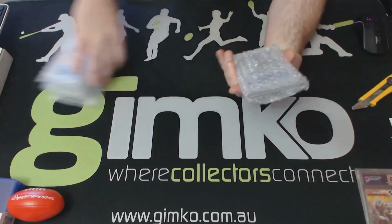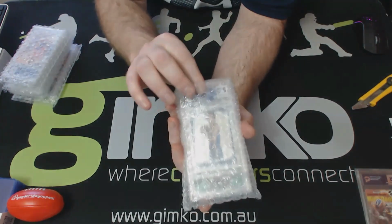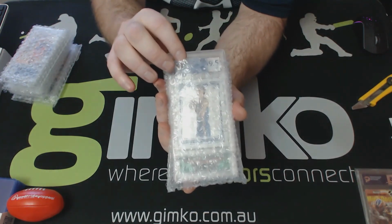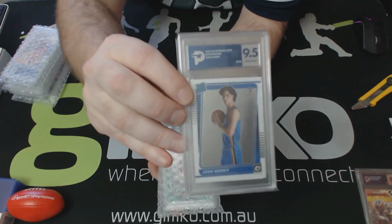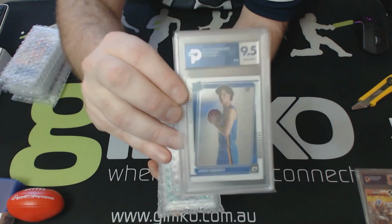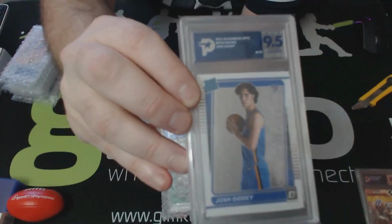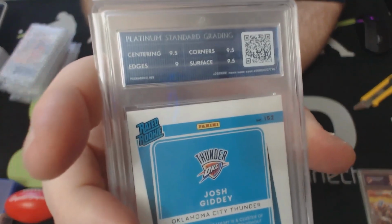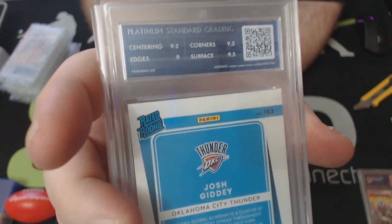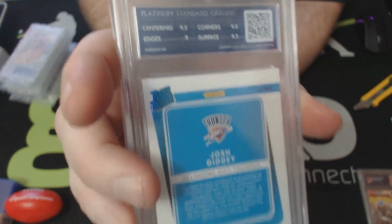We'll start with this one. What have we got in here? Let's open the first. Josh Giddey, 9.5 rated rookie, the superstar from Oz. There we go. Very nice. On the back, if you scan the barcode, it'll show all the details of the card as well. So 9.5s and 1.9. Well done there.